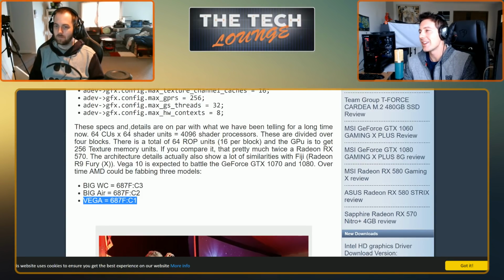This is looking like they're not going to have an answer to the 1080 Ti. That's just me. Yeah, looking at these numbers, it would. Because people are saying that one will have about a 1200 megahertz clock speed. The full power one apparently is going to be closer to like 1.56 gigahertz. No, that's too much. I think 1.5 max.